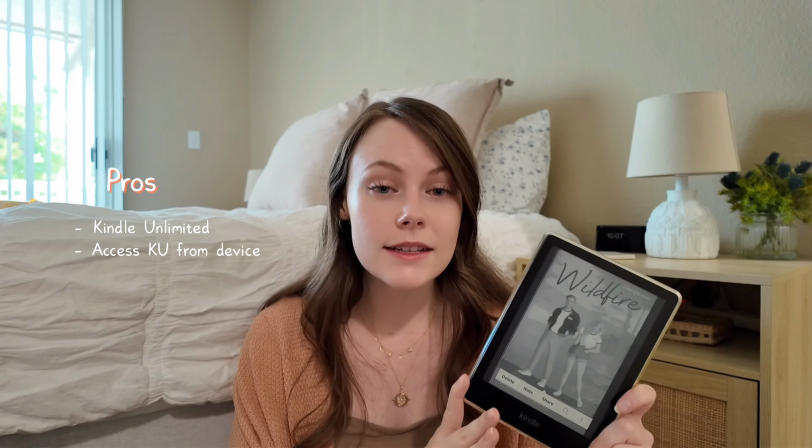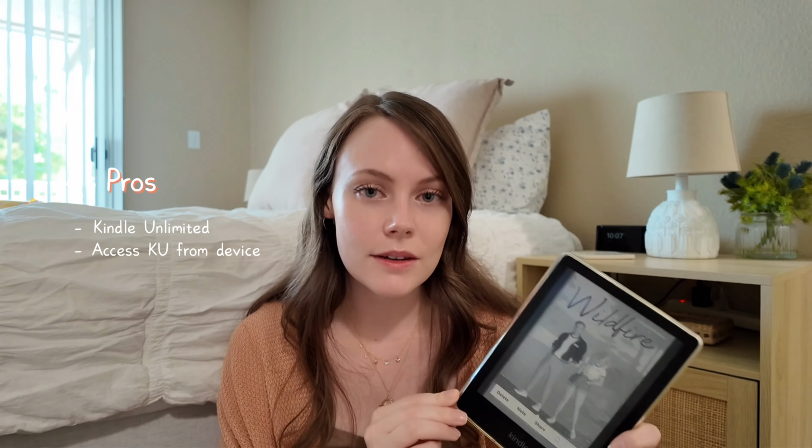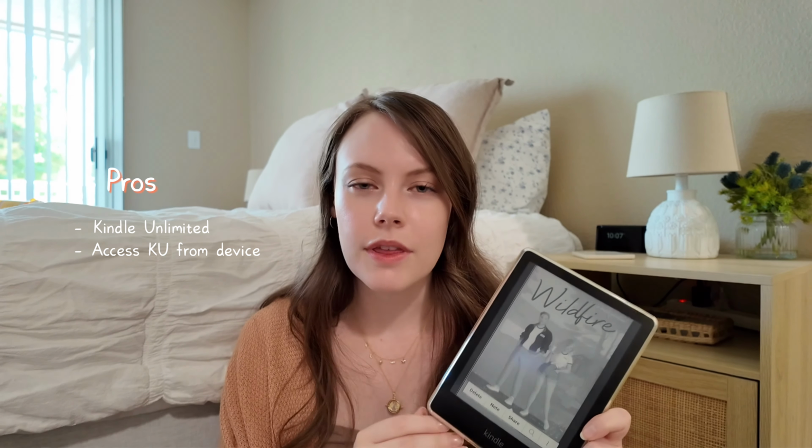So let's jump into pros and cons for the Kindle Paperwhite. Number 1 is Kindle Unlimited. You can pay for a subscription to Kindle Unlimited, which is a library of thousands of books. I believe the subscription is $12 a month, which also brings me to the second pro, which is you can access Kindle Unlimited straight from your device. So you can browse the Kindle Unlimited library on here and download them straight from your device without having to use any sort of third-party app.